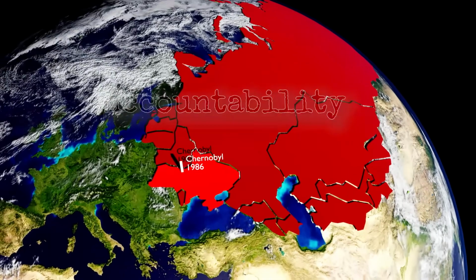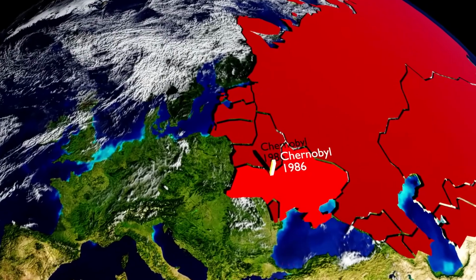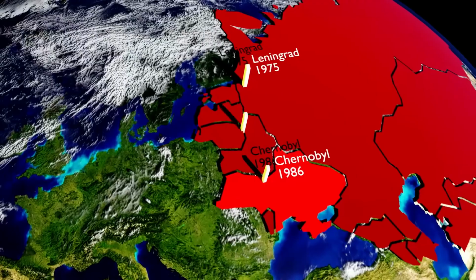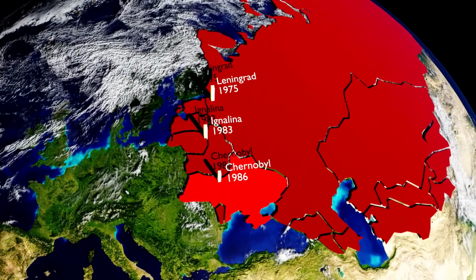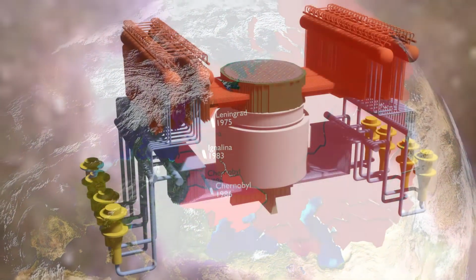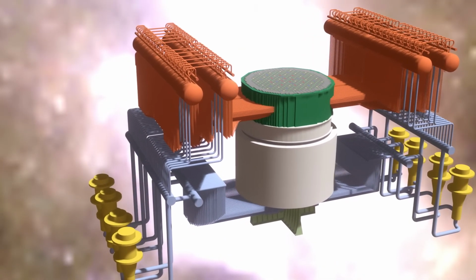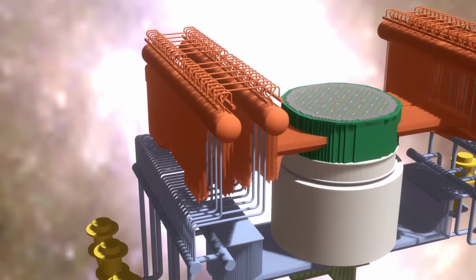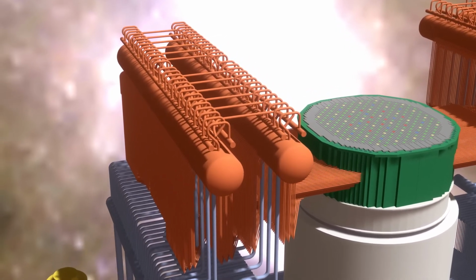Soviet nuclear scientists were aware of the tip effect problem. There had been previous channel ruptures from the AZ5 tip effect in Leningrad 1975 and Ignalina 1983. Design changes had been recommended. The RBMK was considered very robust, and it was widely believed that an RBMK could not explode. No changes were made, and crucially the lurking danger was kept secret from operators. Had they known, they could have compensated for it in their decision-making.